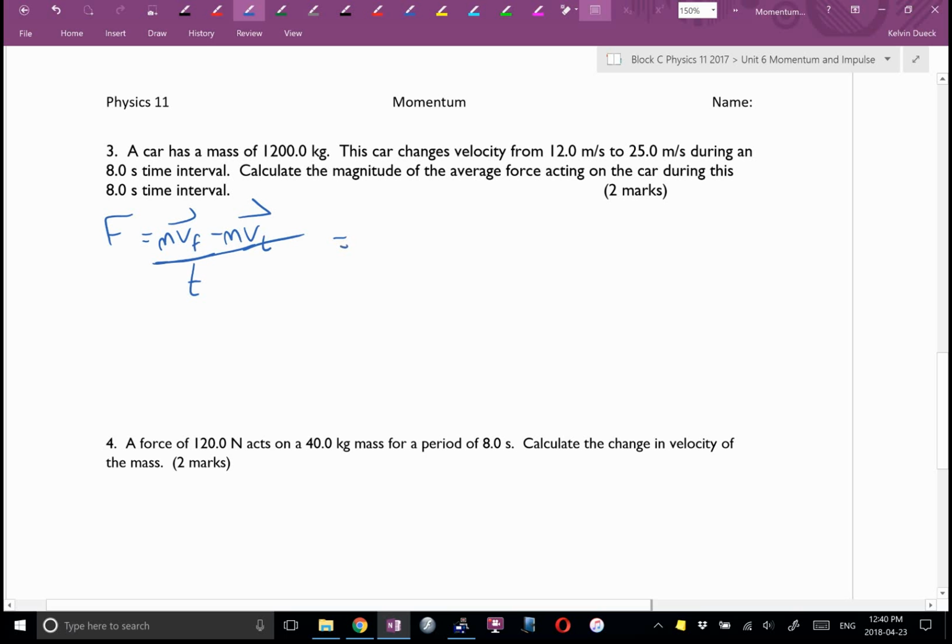So it's going to be 1200 V final. I did a quick check. There's no changes in direction, so I don't need to let one of these be positive and one of these be negative. Minus 1200 times 12, all divided by 8.